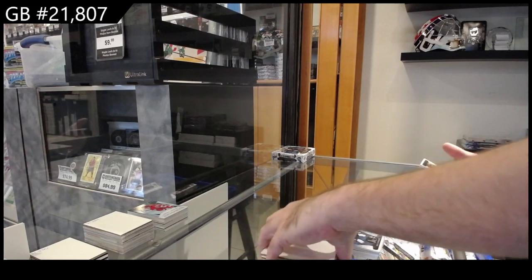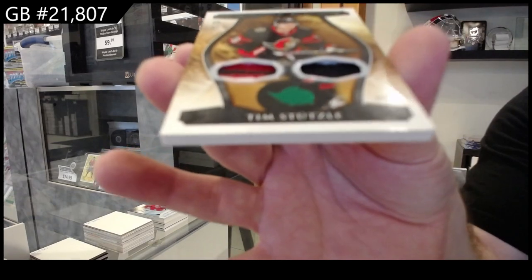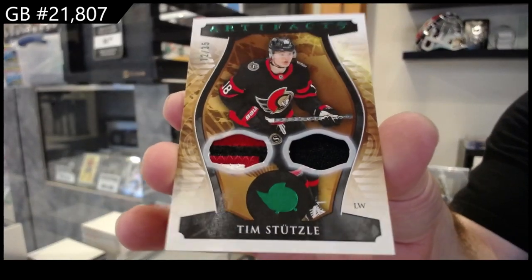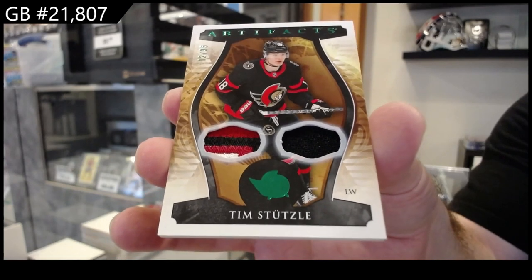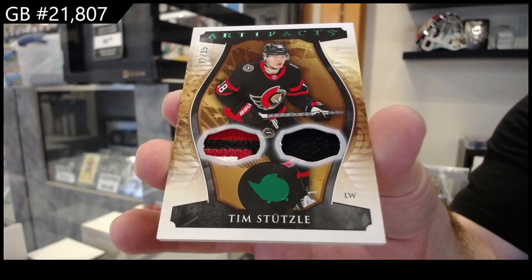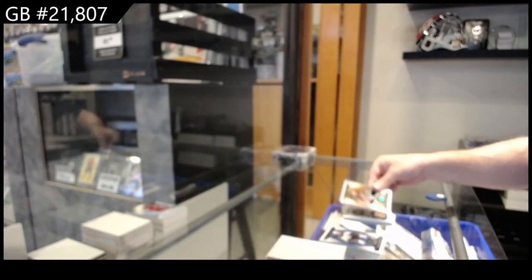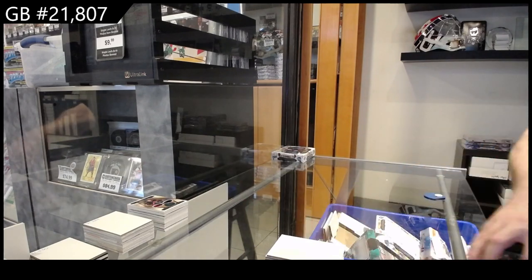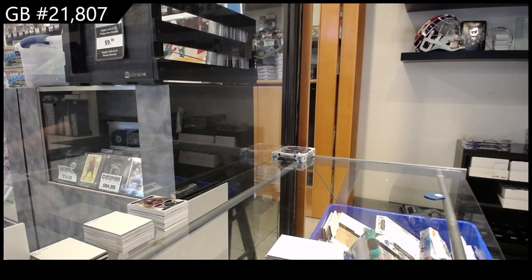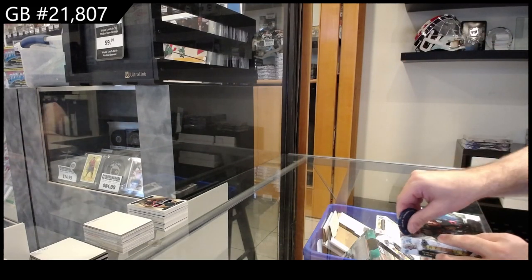Number to 25, patch and jersey, Stutzel. Ottawa Senators, Stutzel. That's pretty sweet. Take it. And box number 5.